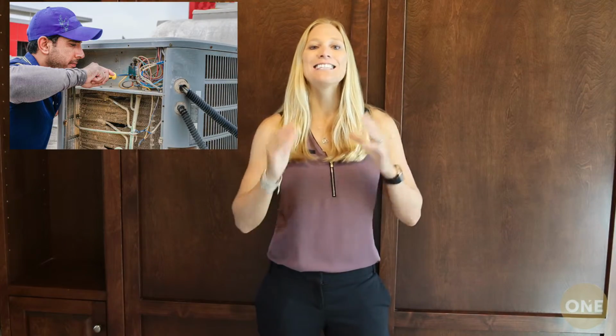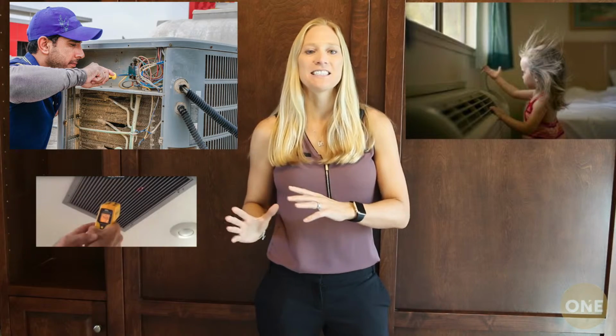Next up, has the unit had any major repairs, and is it cooling at the proper splits? This is something you're going to need a professional to come in and take a look at. Usually when purchasing a home, you have a home inspector come in and take a look at the house and make sure it's in working order. One of the things they look at is the AC unit. They can take a look, see if it's cooling at the right splits. They can also usually tell you if there's been any major repairs recently.